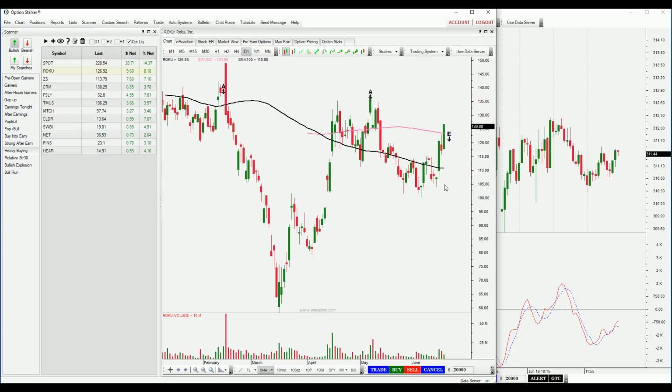I think that 109, 108 bullish put spread with 2 weeks left to go till expiration. Actually, I think we were looking at the July 2nd expiration. So on that one, we're 2 weeks out. I think that's a really nice spread. In 2 weeks, you can make a 25% return on that and still distance yourself from the action.